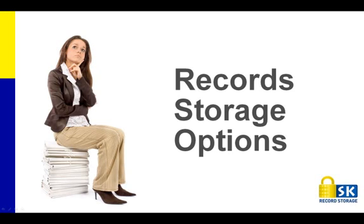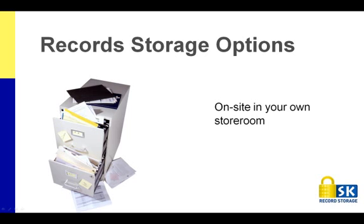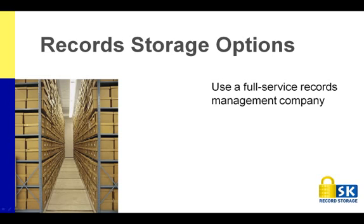Record storage options. Every organization, no matter how big or small, has confidential files that they need to store for a number of years in order to satisfy all state and federal records retention requirements. If you're looking to store long-term confidential files, you have three options. You can store them on-site in your own storeroom, rent a self-storage unit, or use a full-service records management company.